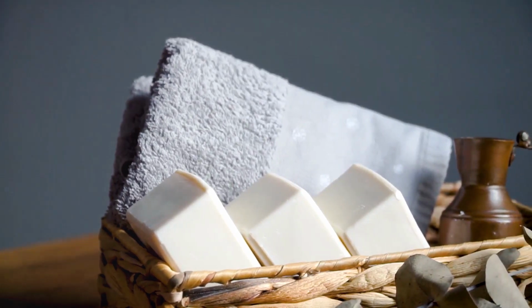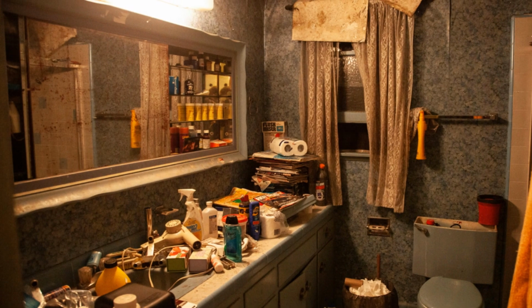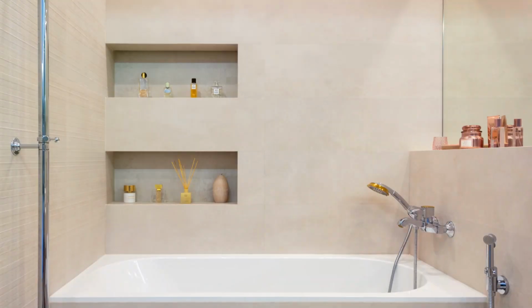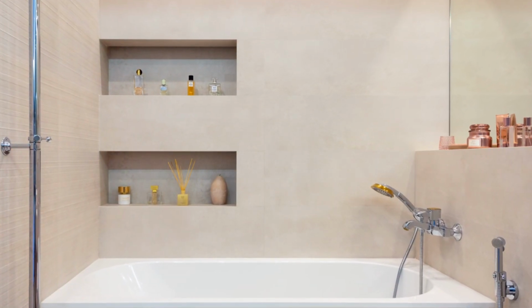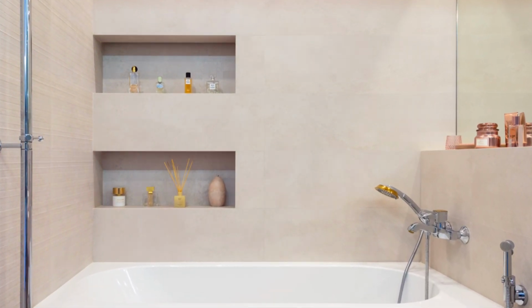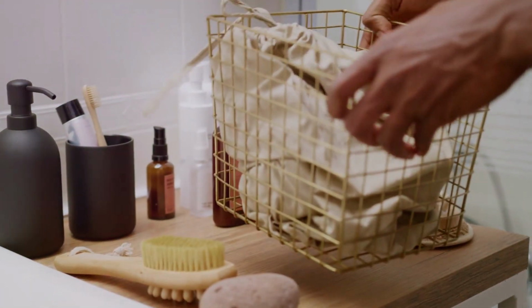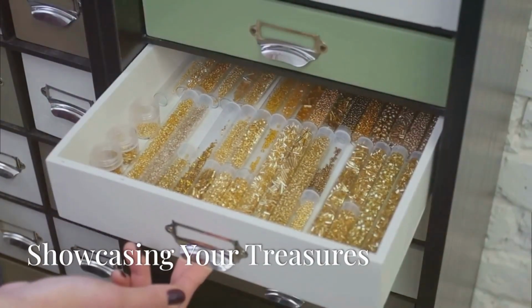Bathroom caddies, streamlining your routine. The bathroom is our sanctuary for self-care, but it can quickly become cluttered with essentials. Bathroom caddies streamline your routine, transforming your bathroom into a spa-like oasis. Choose caddies that spark joy and make self-care a luxurious, stress-free experience.